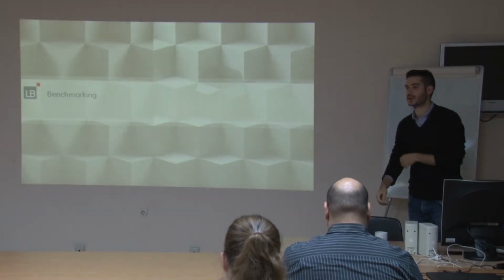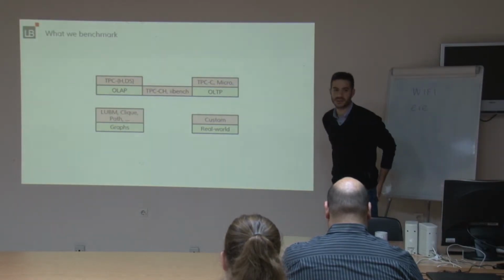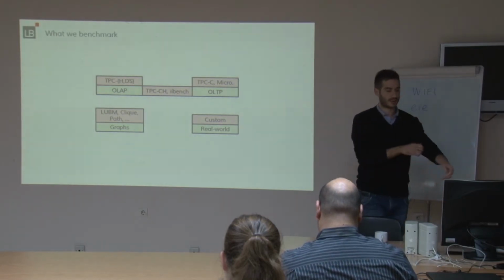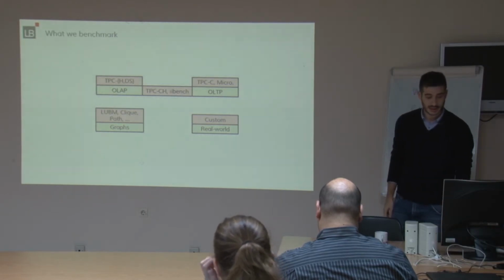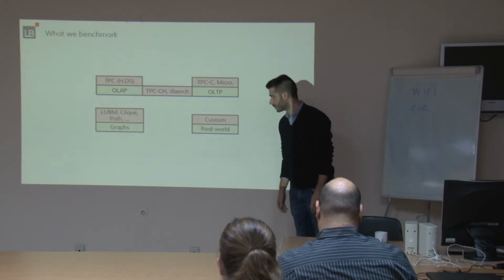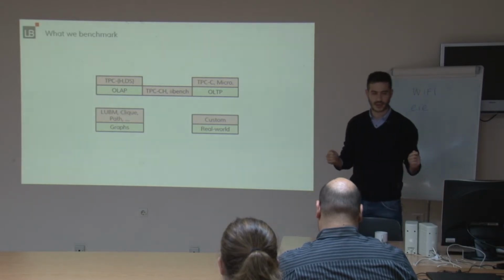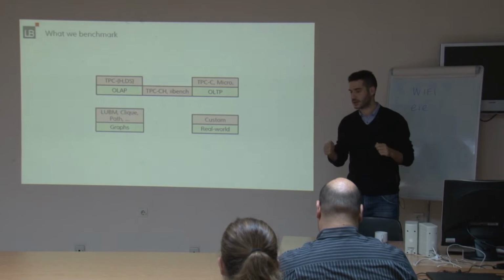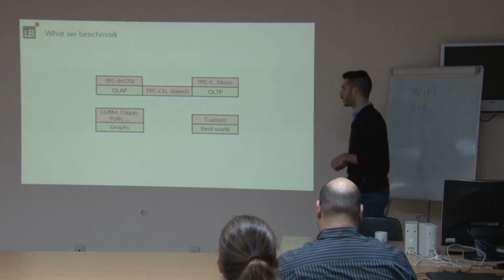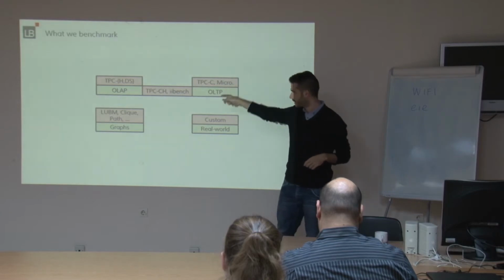Let's see a little bit how we do benchmarking at LogicBlox. First of all, let me mention which benchmarks we run. We run TPC-H and TPC-DS for OLAP-style workloads. We run TPC-C and various micro benchmarks for OLTP workloads. And we also run TPC-CH and IA bench, where we combine these two kinds of workloads. We have both analytical and transaction workloads here. Essentially, TPC-CH is a merge of TPC-H and TPC-C.